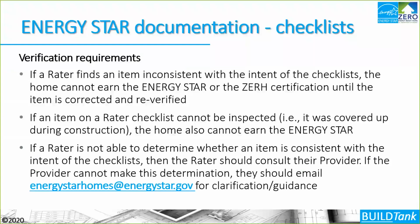If a rater is not able to determine whether an item is consistent with the intent of the checklist, then the rater has resources that they can go to get answers to those questions. The first thing they would go to is their provider, and second of all, they could go directly to the Energy Star program to get further clarification and guidance on those details. But ideally, a lot of those questions would happen in the design phase for that house and those design charrette meetings that might happen early on in the process, so that when we get into the actual construction of the house, none of those questions would be had.